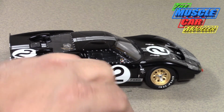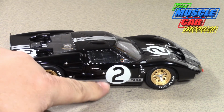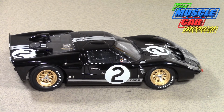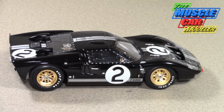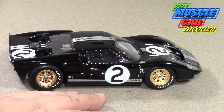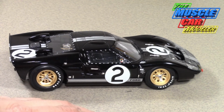Just so you know, the Fujimi decals that came in my kit were pretty worn and not very white, which their decals are not the greatest in these kits. So I actually bought these decals through spotmodel.com, but they're Renaissance Models decals. And the sad part is they're like $25 a set plus shipping.